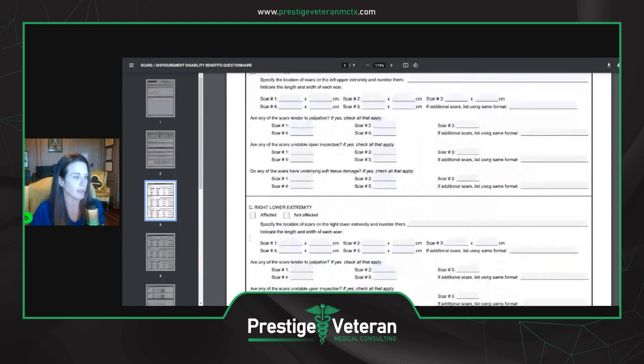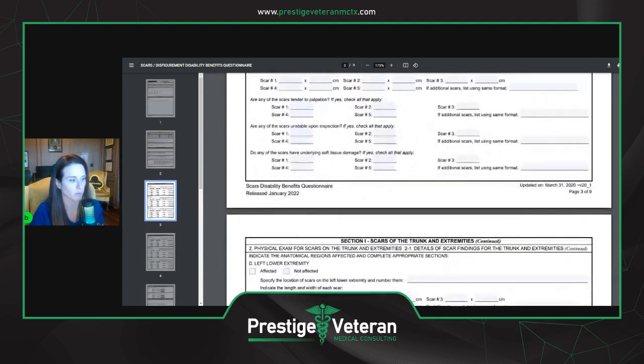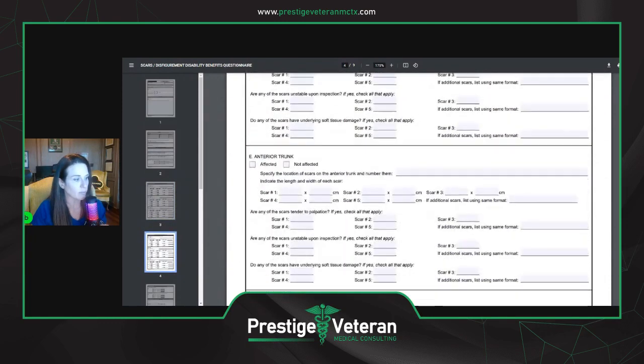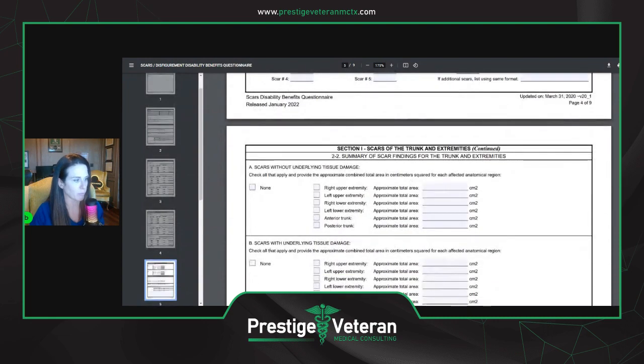Left upper extremity, kind of the same thing. Right upper extremity, same thing. If you've got multiple scars, they're going to mark each one, and then they want all the details on each of those scars for the extremity affected. Same thing for the trunk. So I'm just going to breeze through this pretty quickly because, again, it's just each location, but all the questions are the same. Now we're going to get down to summary of scar findings, approximate total surface area.